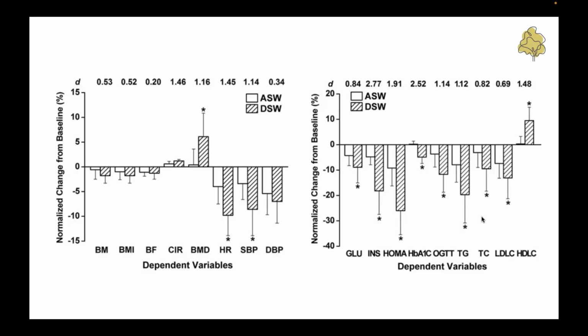And what's more, in this study, they measured a bunch of measures of general health. They measured body mass index and how much body weight you might have lost. They measured bone mineral density. They measured resting heart rate. They measured systolic and diastolic blood pressure. They measured your blood glucose and your insulin and a measure of insulin resistance. They measured hemoglobin A1C and even oral glucose tolerance tests. That's about 5 measures of blood sugar and metabolic disease and diabetes and insulin resistance. They measured total cholesterol, triglycerides, and bad cholesterol and good cholesterol, HDL. And again, in every single one of these measures, the downstairs group had roughly double the improvement.